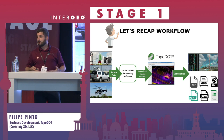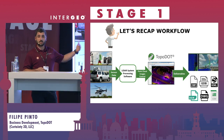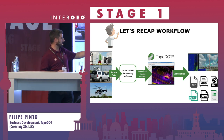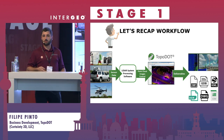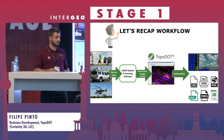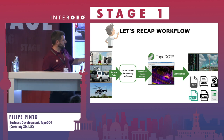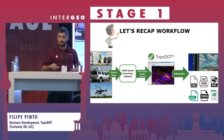Since the topic today is GIS, you provide the deliverable as an export option from TopoDOT in shapefile, in geodatabase, in KML, but not only. Today I had the opportunity to make a different presentation. It was more CAD related. So you can also provide DGN, DWG, or just a single Excel file for any engineer to work with this information.